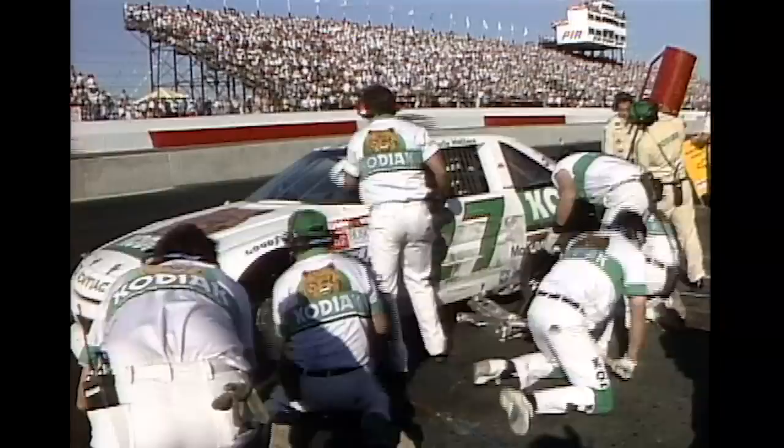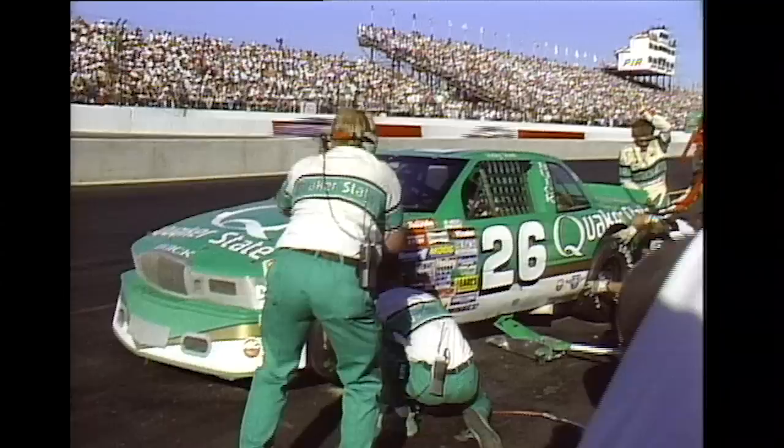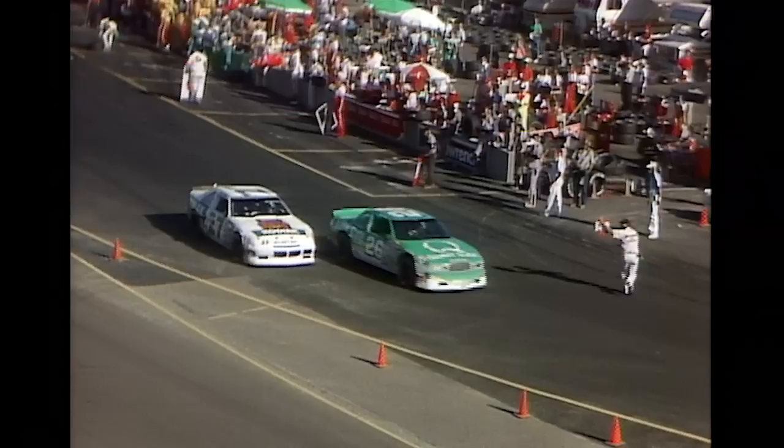They've got the right side tires changed on Rusty's car. Rudd's now just starting the left side tires. Rusty with an advantage. They're all watching down pit road while they work. And Rusty's going to beat him. Rusty's going to, oh no. Rudd's advantageous position further down pit road. Even though Rusty's guys finished first, Rudd will enter the racetrack ahead of him.